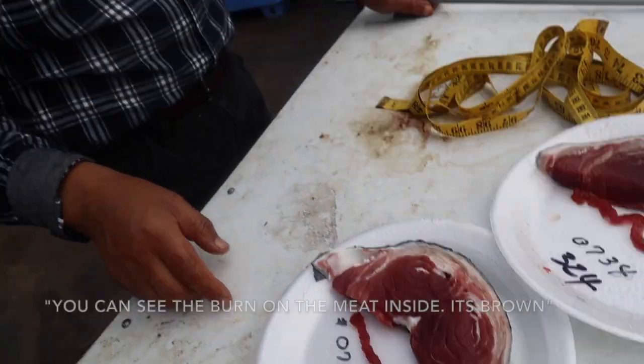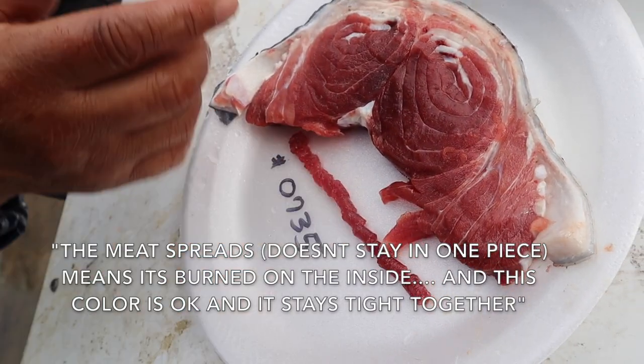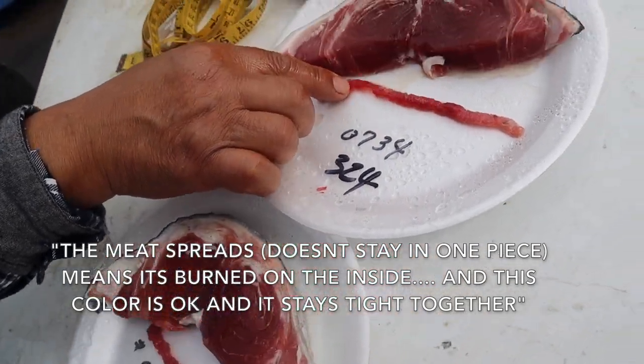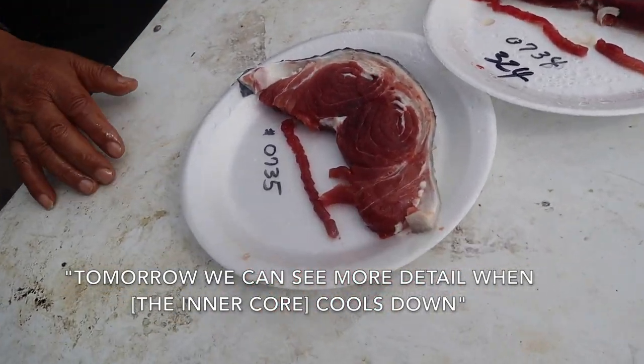Hello. What do you take from that? I can see the meat inside, brown or not, you know? Yeah, it's meat spread like this, a little bit brown inside. Oh, yeah, this kind of, it's okay, but the eggs are tight, you know? This. Yeah, I gotcha. So we'll see tomorrow, we can see more detail. Yeah, and we'll cool down a little bit.